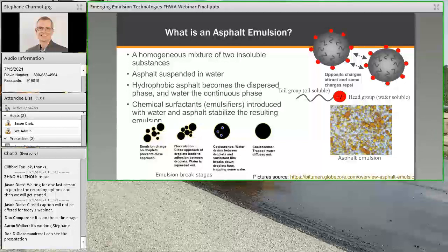We can see also in the lower right corner the picture of an asphalt emulsion through a microscope, where you can see an actual asphalt emulsion that has been diluted. So you can have the light going through, and you can see the spherical particles of asphalt suspended in water. Just as a fun fact, a typical average size for these asphalt particles is in the range of 3 to 10 microns, so with an average size probably around 4 or 5 microns. So this is 10 times smaller than a human hair. These are very small droplets that we're able to produce.